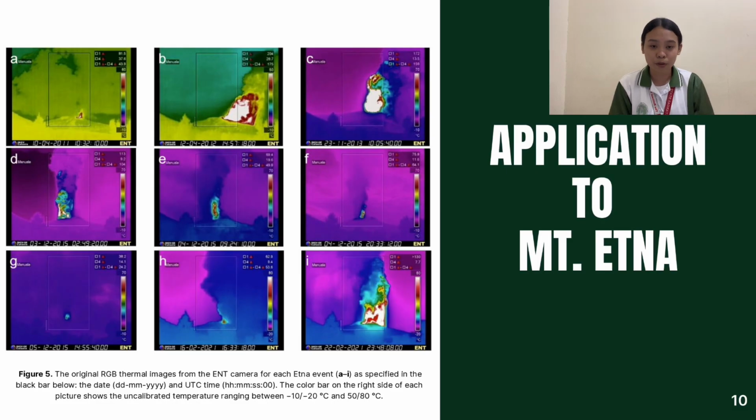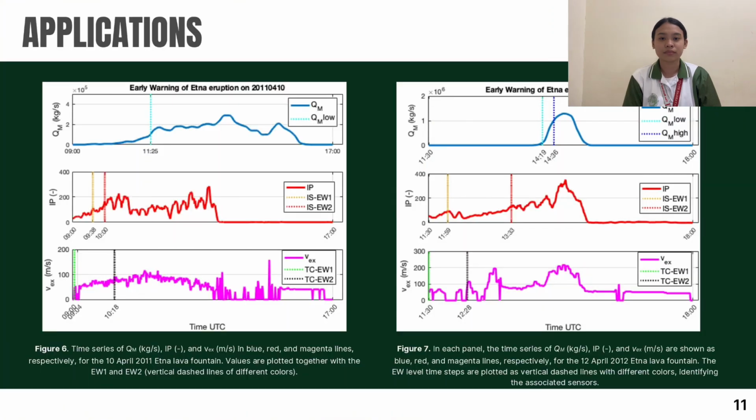These images provide a direct visual link to the data captured by the other sensors, aiding in interpretation. Figures 6 and 7 display the synchronized time series for the April 2011 and April 2012 paroxysms. Each graph tracks the QM in blue, the IP in red, and the VEX in magenta. Vertical dashed lines indicate the EW1 and EW2 trigger times.